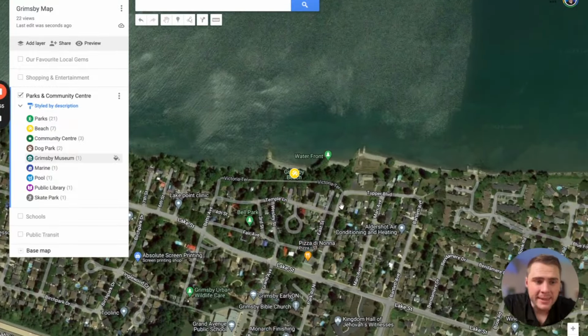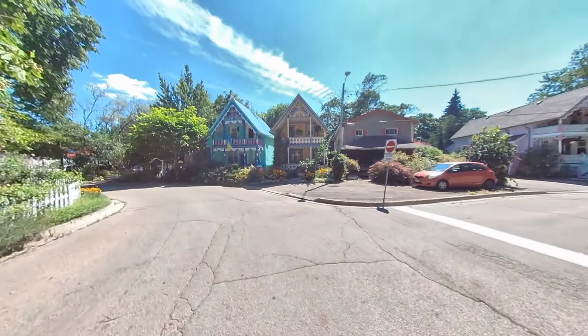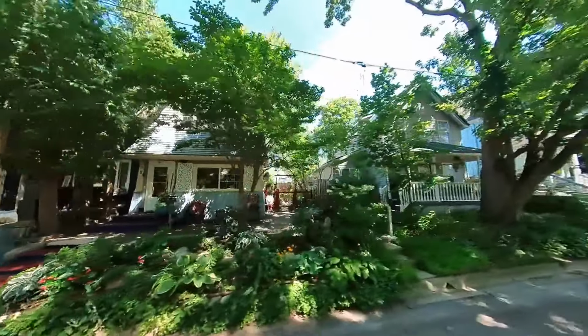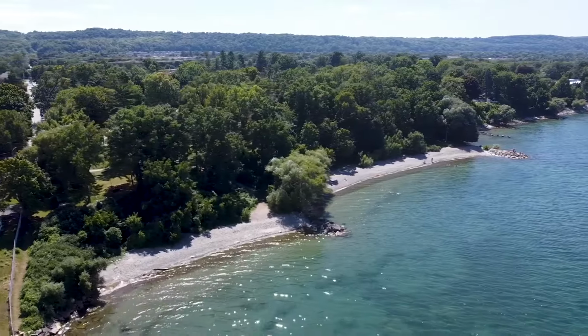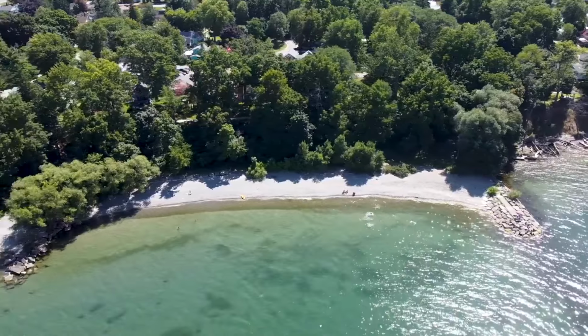And actually in this pocket right here is where you're going to find the Grimsby Painted Ladies. Here are some Victorian cottages, really painted with, it feels like, every single color under the rainbow, and is really a great spot to go spend an afternoon. Now, with that said, this isn't the best beaches. This is usually a rock beach here, or it is a rock beach more specifically. So nice thing to hang out with a lawn chair or whatever, but not the most necessarily comfortable to lie down and relax.